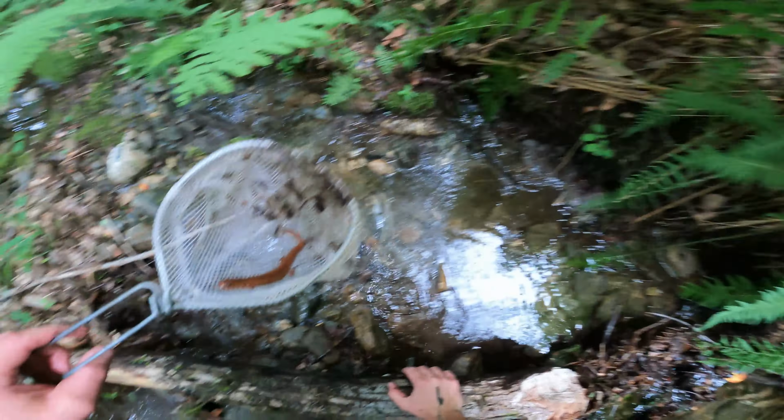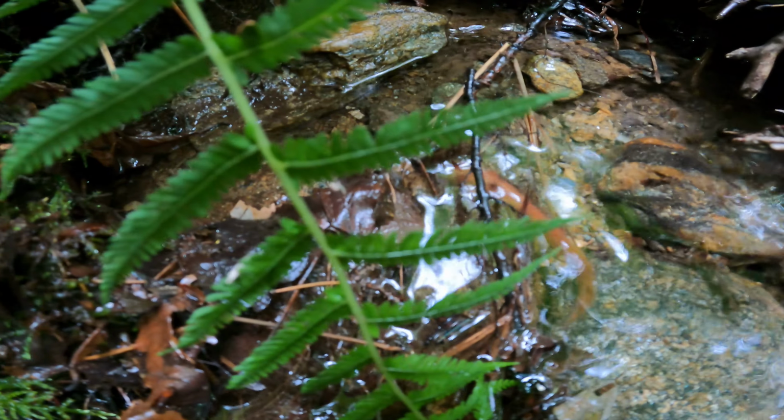Look at that salamander. Wow, that's a big one too. One of the bigger ones of the day, adult one. No gills on it. That's a gorgeous looking salamander. We're gonna release him right up over here. Wow, is that cool? How sweet is that?